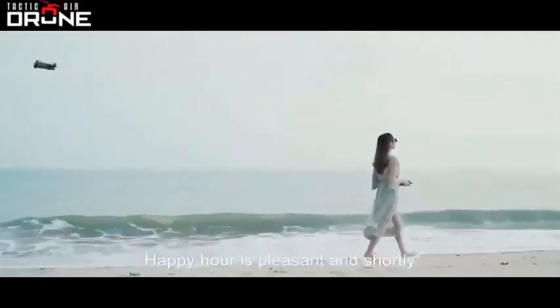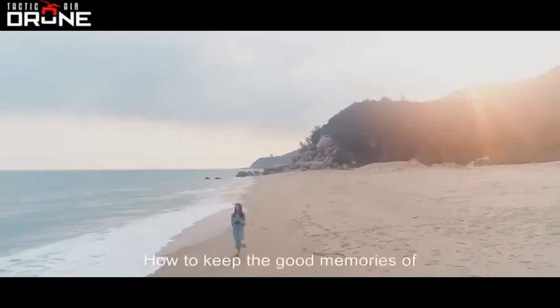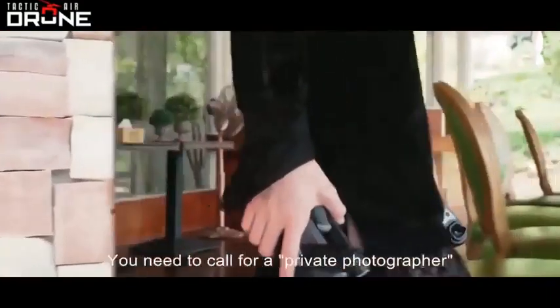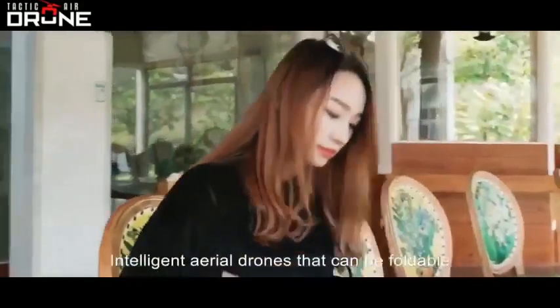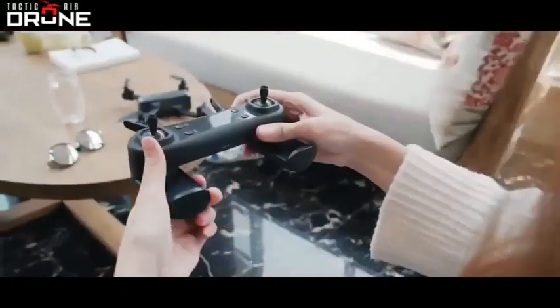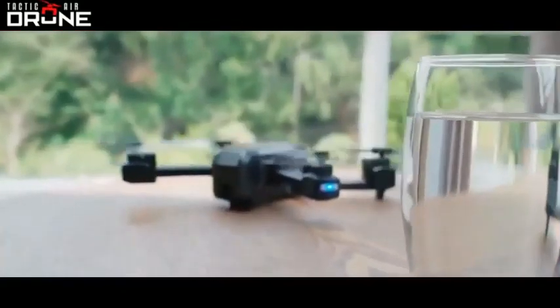Happy hour is pleasant and short. How to keep the good memories of it? You need to call for a private photographer. Intelligent aerial drones that can be foldable, portable, and lightweight, tailored for you.